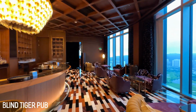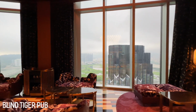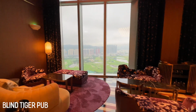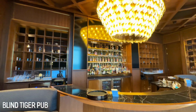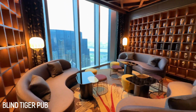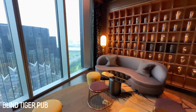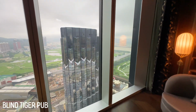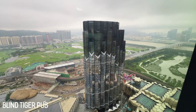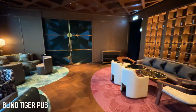But then you've got the open terrace with panoramic views over Cotai. I did not have a chance to see the terrace, but I was able to see the rest of the inside area. They focus a lot on whiskeys, aged rums, Japanese bottles, and it's very moody, a little bit on the darker side, but the interior decorations and design are stunning. And it also has really excellent views, looking out here at the Studio City complex. As you can see, it's still under construction there.